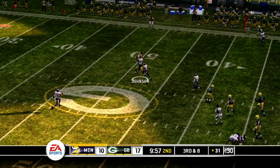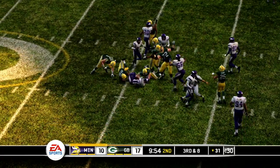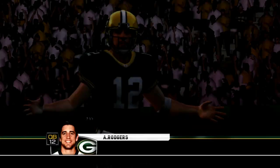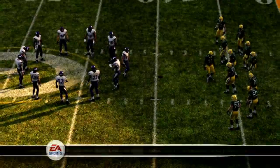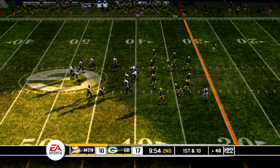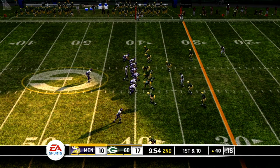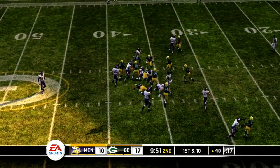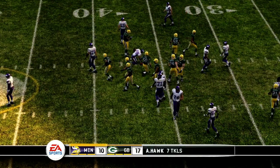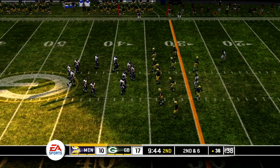Gets the pass off. Johnson has it. The stop was made by Wells. And the defense just picked up their 2nd interception of the half. Well, they're reading the quarterback's eyes, and any time as a quarterback you look too long in one direction or at one wide receiver, the defense is just going to break on the ball, and they've been taking advantage today. Peterson picks up about 4 yards on the play.